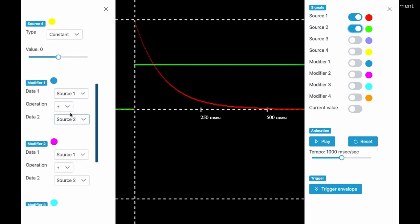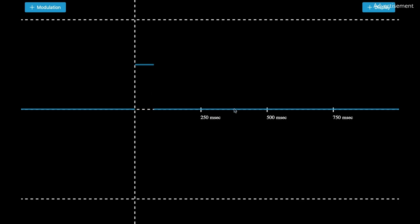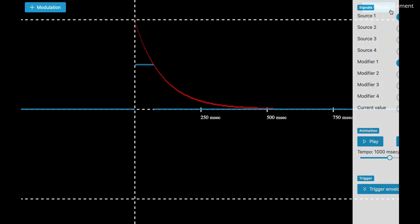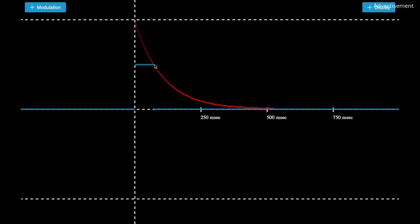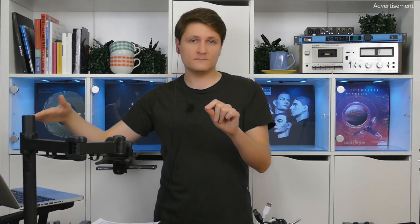And now I'm going to combine both sources within modifier 1 with the AND operation. And that's the result. So as you can see here, the value is high and then low. And now you have to believe me because I cannot show it, but our envelope 3 starts at this point. This means that the result of modifier 1 is just a short time of a high value and then zero. And this means that modifier 1 outputs just a little peak and then nothing at the beginning of each note. Remember that.